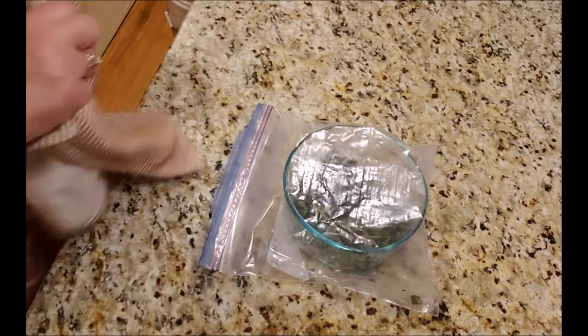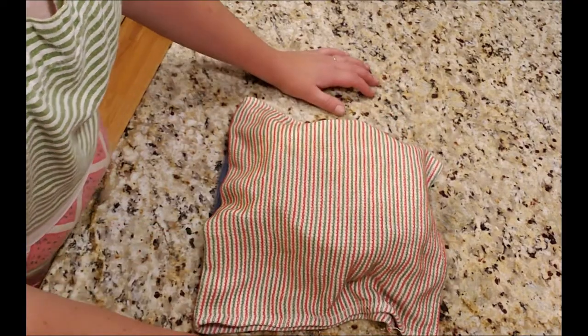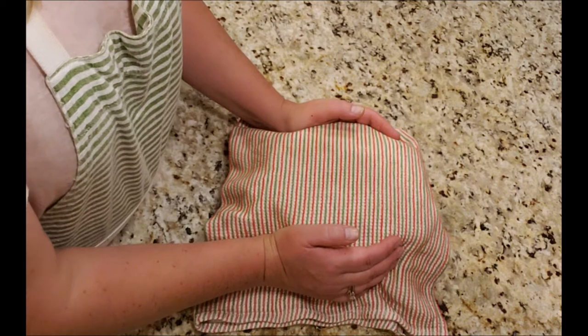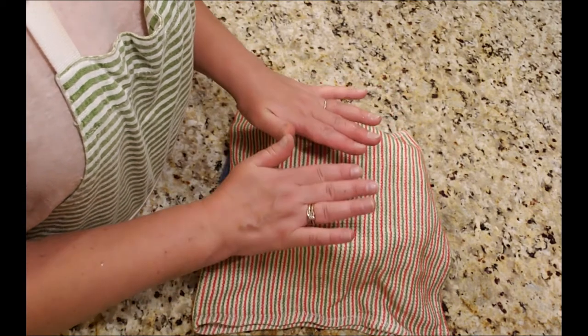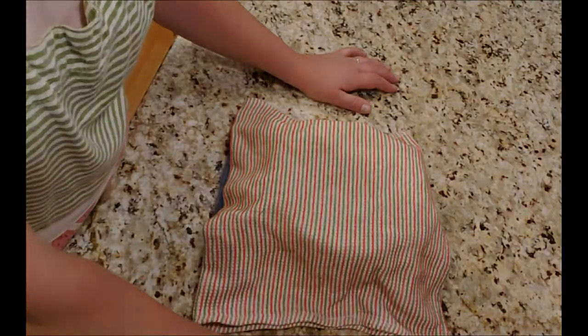I'm gonna take a little towel. I will cover that to keep it nice and warm on my counter. It's already warm because it's hot summer, but I'm going to leave it in my kitchen counter to ferment just like this for next 6 hours before I actually put it in a dehydrator.